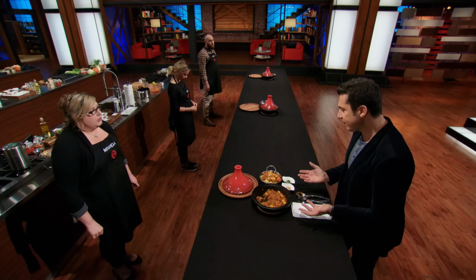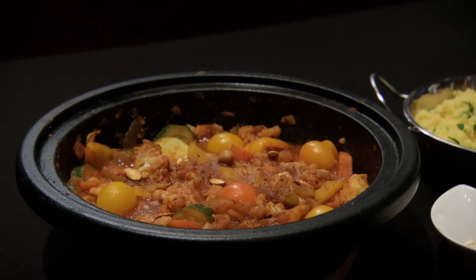Miranda, you really captured the essence of a tagine. That tells me that you have intuition. You understand flavors, you understand how to work with heat, you understand when something's too sweet, too sour, which is a very powerful tool to have as a professional chef. Incredible. Thank you so much.